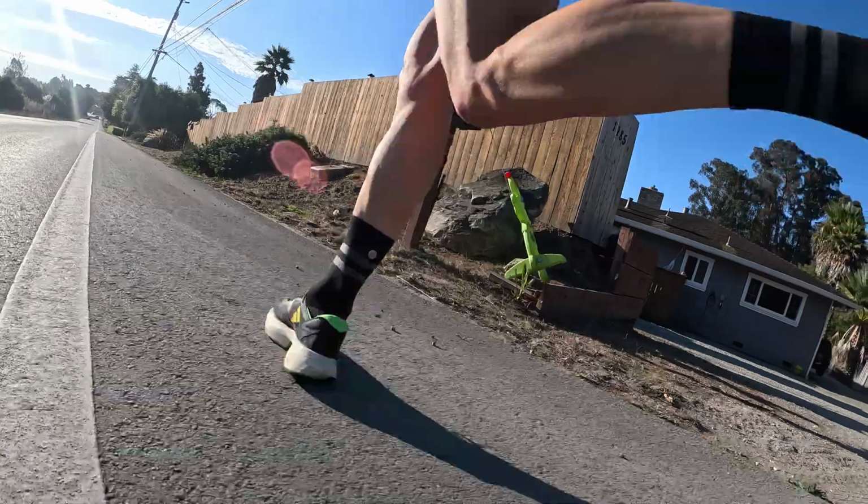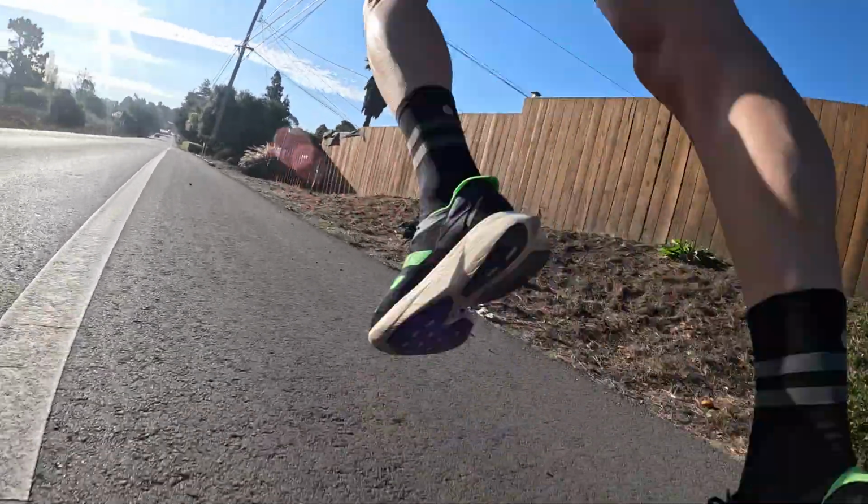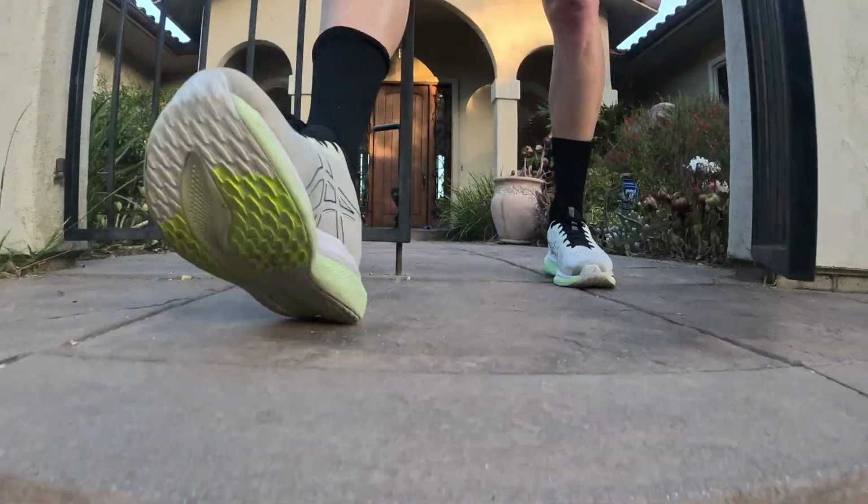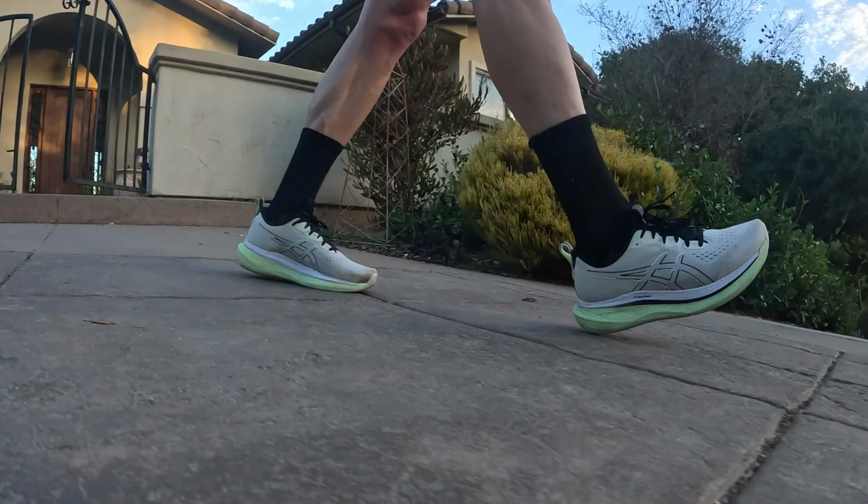I absolutely love daily trainers. There's so much hype around carbon plated shoes, speed day shoes, and all of that. But there is nothing better on your feet than something to just go get miles in, feel great, and just be comfortable. And the ASICS GLIDERIDE Max is that shoe and now has taken the number one spot for me as the best daily trainer of all time. Yes, you heard that right, of all time.